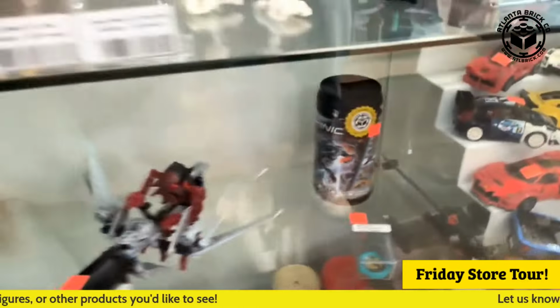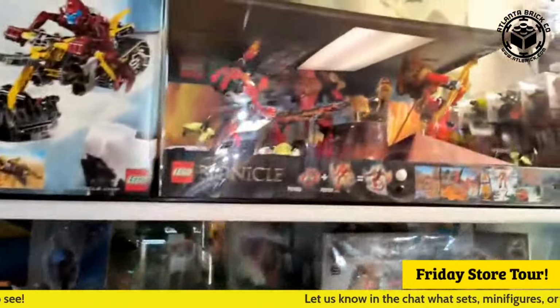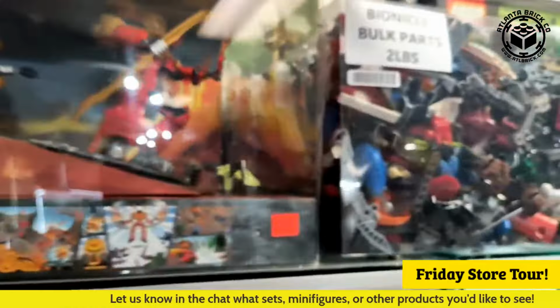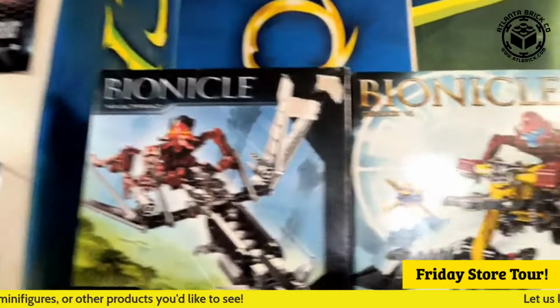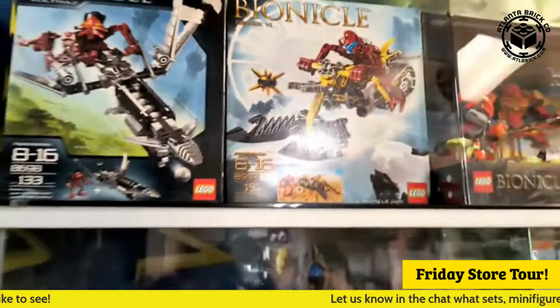Who would have guessed $50 for a Throwbot disc? Never would have guessed. We got some store displays up here too as well. There's a Bionicle store display. We've always got bulk Bionicle in stock, so if you're looking for that, you can get that online. Some sealed sets over here too. Voltraz. And, oh, I don't even know how to pronounce that. I'm not even going to try.